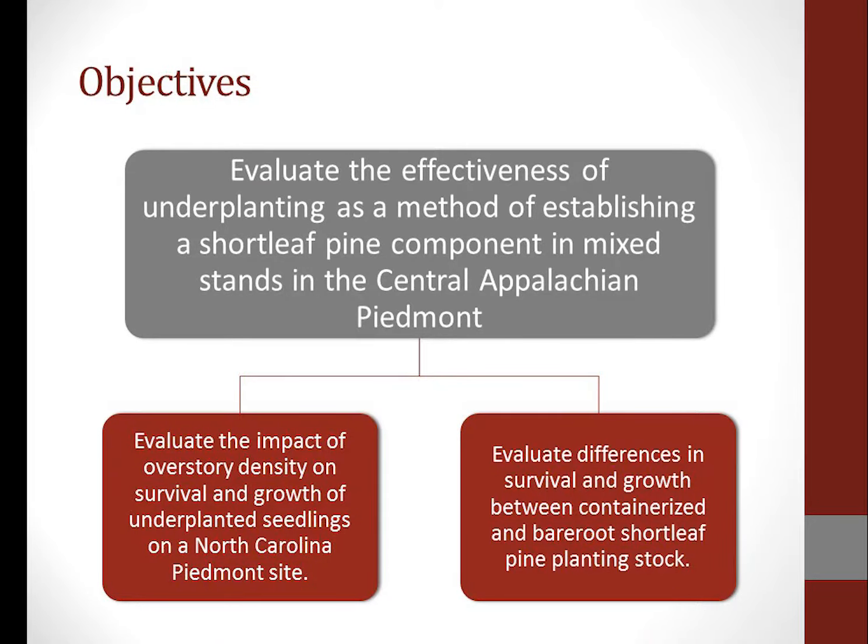So we put our heads together and came up with an idea to do a research project looking at some of these methods in North Carolina. We started off by doing an underplanting study. Our objective here is to evaluate the effectiveness of underplanting as a way to reestablish that shortleaf pine component into mixed stands in the central Appalachian Piedmont region. We went after this in two parts. First, we wanted to evaluate the impact of overstory density on underplanted seedling growth on that North Carolina Piedmont site.